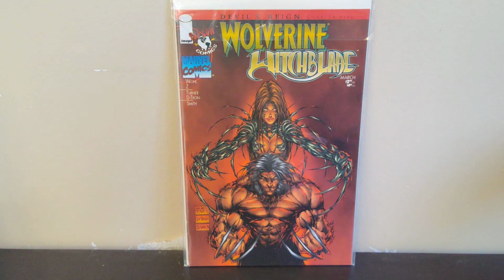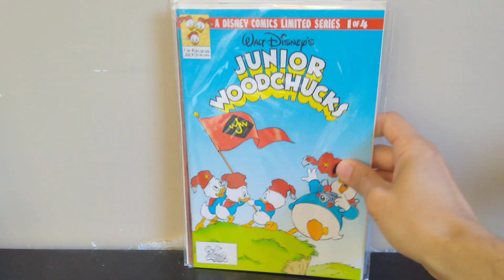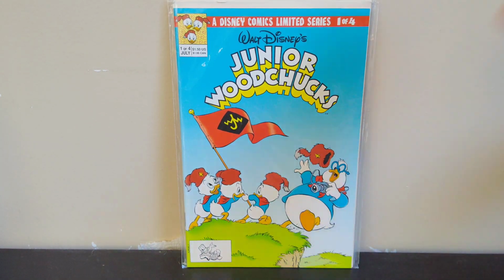Let's see, next, got some Walt Disney Junior Woodchucks. Just Huey, Dewey, and Louie there with, I can't remember that guy's name. He was kind of the nerdy one of the bunch, but I remember watching the DuckTales cartoons when I was a kid, and so it's very nostalgic to grab this.